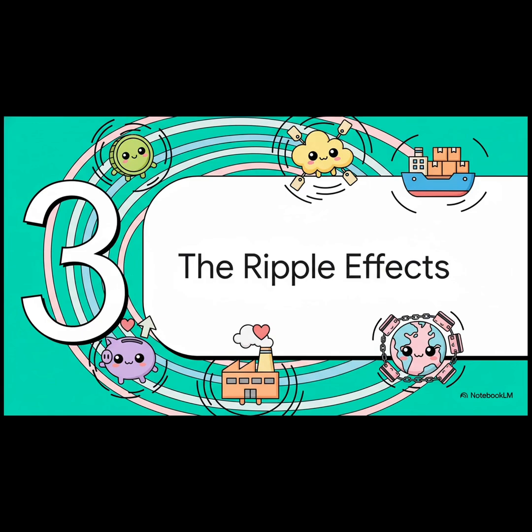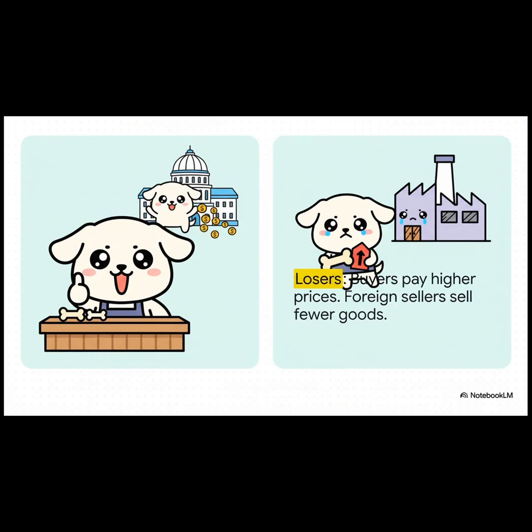A single tariff doesn't just hit the buyer and seller, oh no. It sends ripples out across the entire economy, and it creates a whole bunch of new consequences. You see, a tariff creates some very clear winners and some very clear losers.